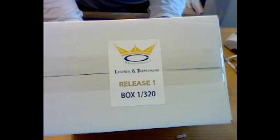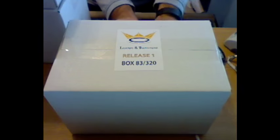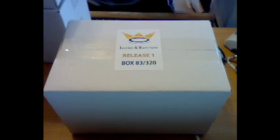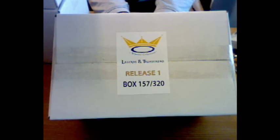We've got box number 1 of 320. We've got box number 211 of 320. We've got box number 83 of 320, and we have box number 157 of 320.